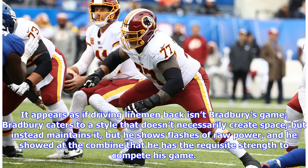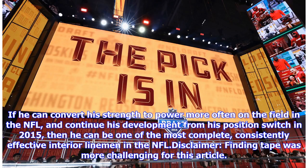It appears as if driving linemen back isn't Bradbury's game. Bradbury caters to a style that doesn't necessarily create space, but instead maintains it. But he shows flashes of raw power, and he showed at the Combine that he has the requisite strength to compete his game. If he can convert his strength to power more often on the field in the NFL, and continue his development from his position switch in 2015, then he can be one of the most complete, consistently effective interior linemen in the NFL.